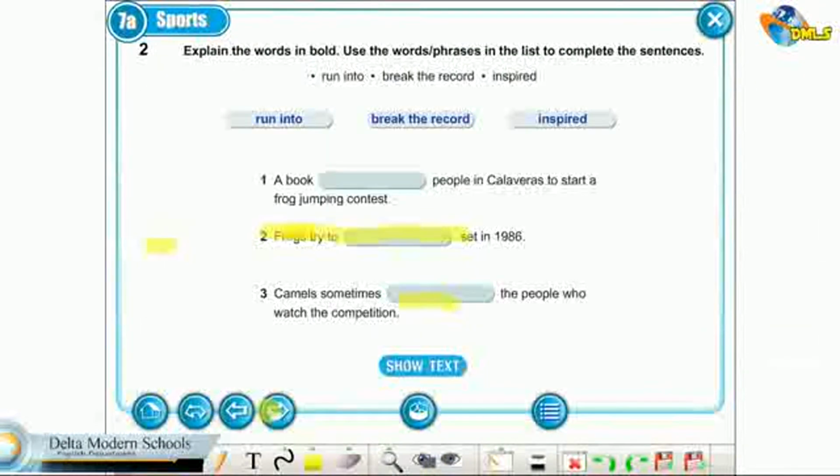Now, let's move to exercise number two. So let's read. Explain the words in bold. Use these words in the list to complete the sentences. Run into, break the record, inspired. You have 1 minute to complete the sentences here from the text with these words.